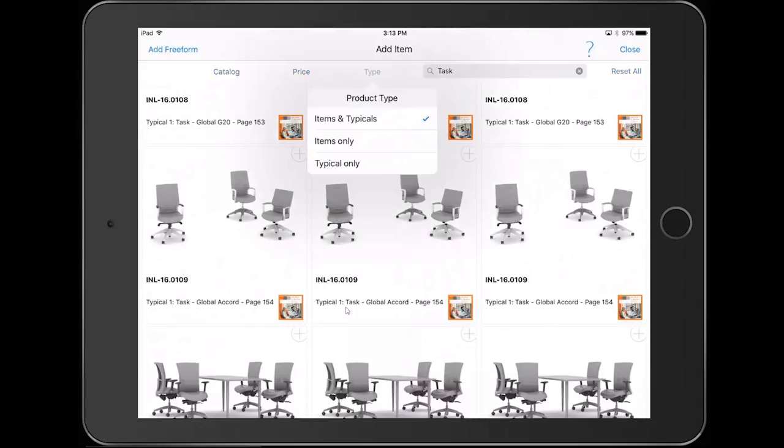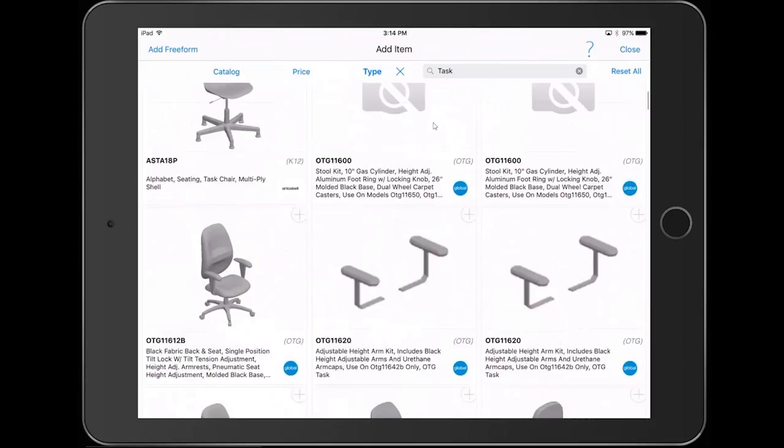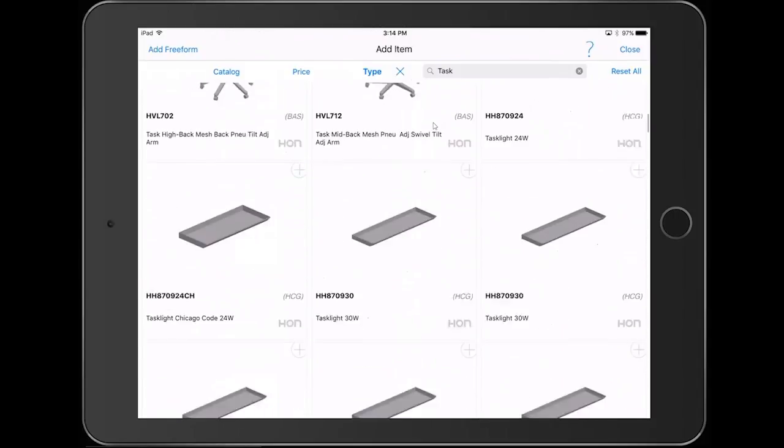So here, I'm going to tap on type, and you can see by default, KITS already selects items and typicals as your default selection for the type filter. So what it looks for are all items, which are the manufacturer's catalog items, and all typicals. These are the typicals that our content creation team has created for you. Okay, we want to single out items, so I'm going to tap on items only, and you can see how quickly that changes my search results.